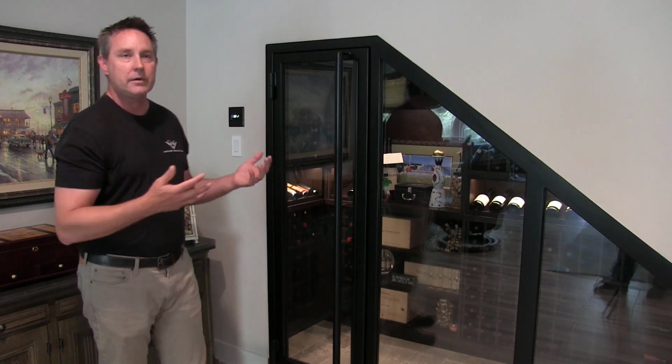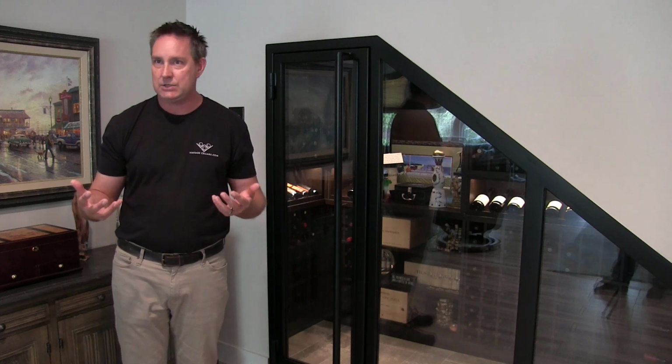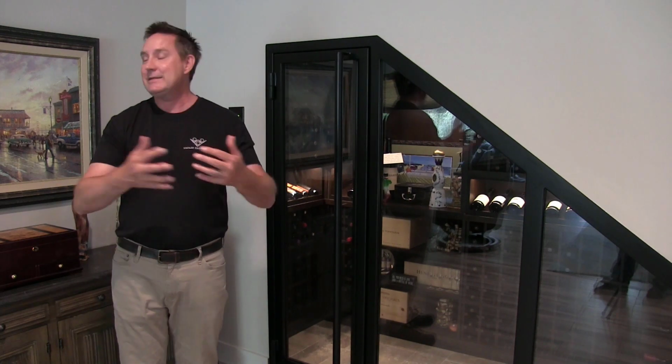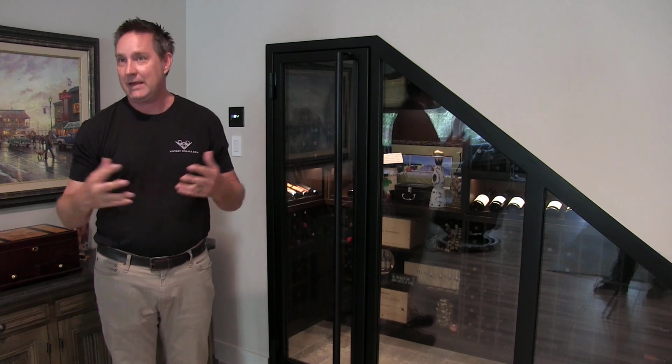So all of our cooling systems are installed by licensed HVAC technicians that focus only on cooling wine cellars, because wine cellars are a completely different beast than a regular traditional HVAC system.